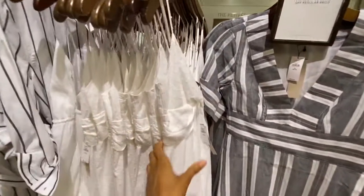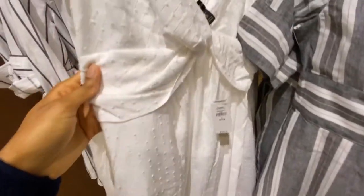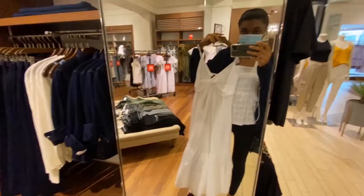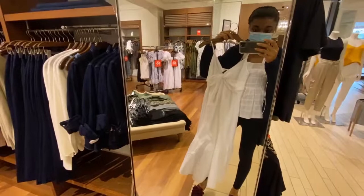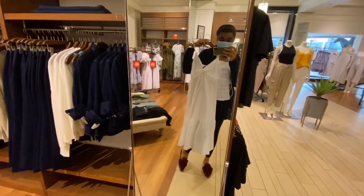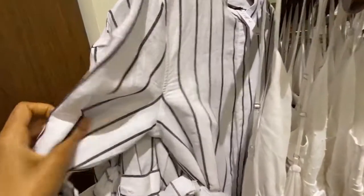Okay, now we're in summer. This is really pretty. I need this dress. I need this dress in my life. You guys can see this dress looking good on me, right? I mean, I'm wearing a white top already, so I love it. You guys, what is summer without linen?